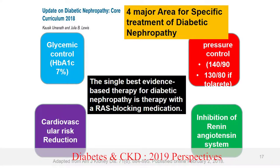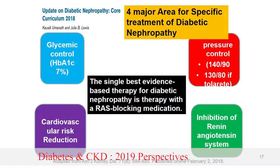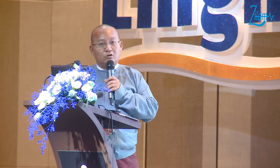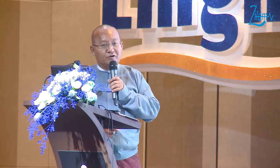So, this is the 2018 update on the diabetic nephropathy core curriculum. They mentioned four areas. Number one area is glycemic control. You have to control less than 7, according to the professor. Another area is blood pressure control, 140/90 or 130/80, if you can tolerate it, as already mentioned by the professor. And RAS inhibitor, and then cardiovascular risk reduction. These are the four main areas to slow down the progression of the renal diseases.